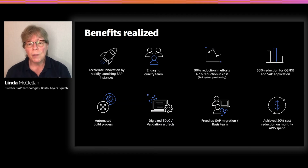We had a 50% reduction in the documentation needed for the OS and database provisioning, and then also with the SAP instances. Once again, repeatability, process, reduction in defects through the automation process. It was really a lifesaver for us, and it saved us a lot of time and costs.